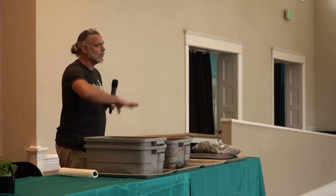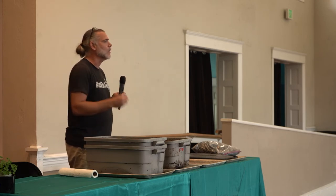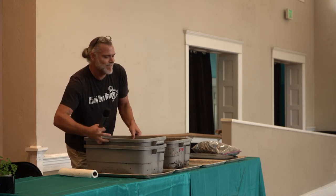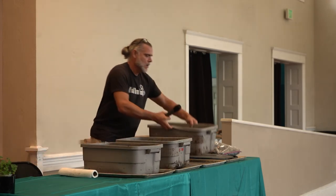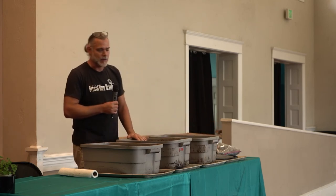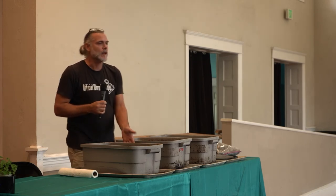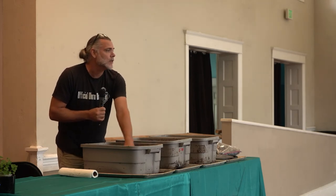Essentially, these are the three containers, and the top two are identical as far as where and how many holes are drilled in them. Basically, there are holes drilled through the bottom and all around the sides. So essentially these top two containers are like a column. Okay. The bottom container has a few holes, about an inch up, and then some holes on the edge.